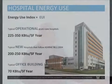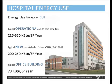Should say that the metric that we're using, that I'm sure all of you are familiar with, is energy use index, or energy use intensity. It's like miles per gallon. The units here are thousands of BTUs per square foot year. The European unit is kilowatt hours per square meter. Typical hospitals in the Pacific Northwest, it turns out typical hospitals nationally, consume roughly 225 to 350 kBTU per square foot year. That's very common.